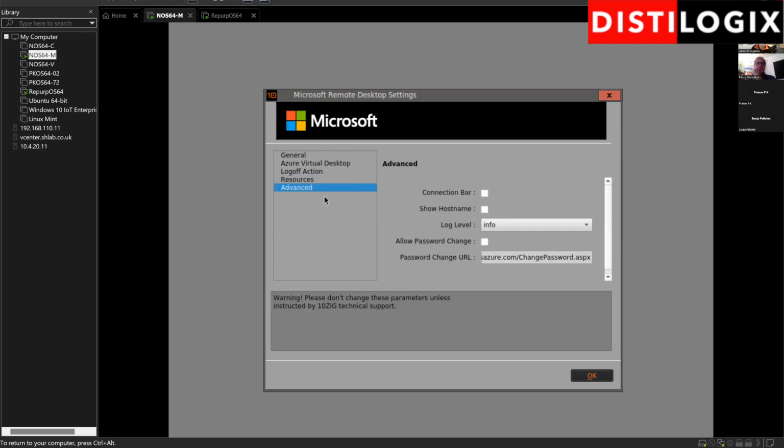In the advanced section, there's just some simple options really for AVD in Windows 365. So you've got an option to display a connection bar. We can also show the host name of the terminal on the initial login screen, which is useful for providing support from the Tenzig manager. If you've got your help desk and somebody rings through with an initial problem, then the help desk technician can quickly find that device within the management tool and provide remote support.